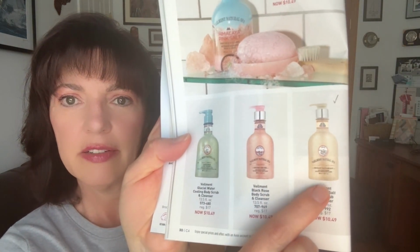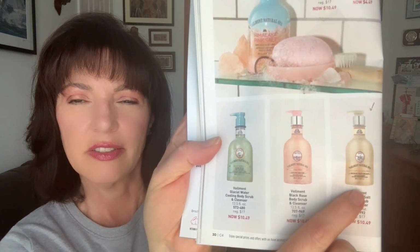Not too exciting. Oh, I did want to pick this up. This is the one that smells like the ginger, and I really love that for winter scent. It's not going to stay on your body, but it just smells really nice in the shower. So I thought I would pick that up, along with a bunch of other stuff. But that is it for me.